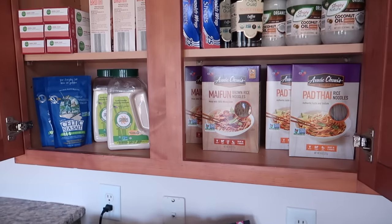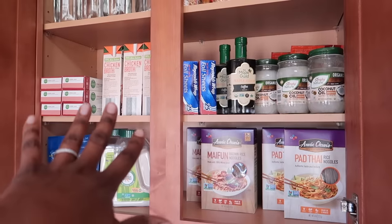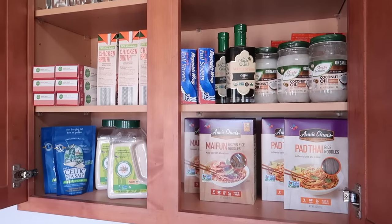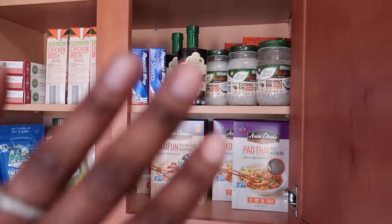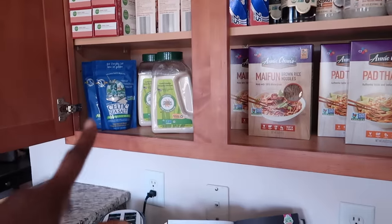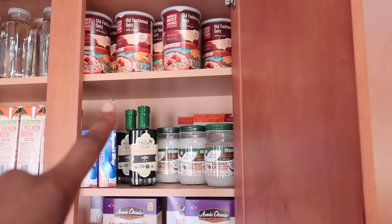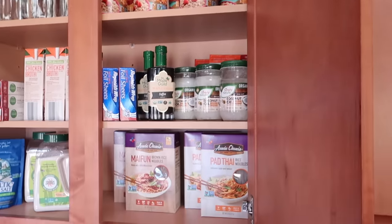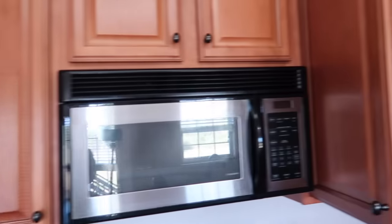Now, we do have a lot of this stuff in the pantry. So this is kind of like my, how do I say it? This is kind of like the overflow, you know, like overstock. This is the overflow here. Everything that is in here is already in my pantry. You guys know I have the clear acrylic containers in the pantry, and this is just kind of like stuff that when we run out in the pantry, we can go back and get.